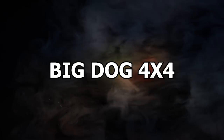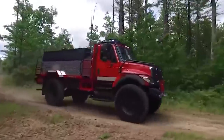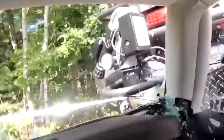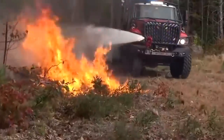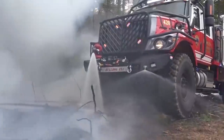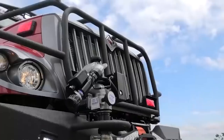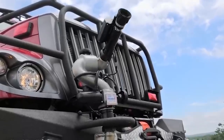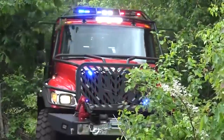Number 5. Big Dog 4x4. This is one awesome-looking truck, guaranteed to make heads turn wherever it goes. And for all the right reasons. I mean, for one, it's a first responder. The Big Dog 4x4 is a versatile firefighting apparatus and forms part of a first response team along with brush trucks, crash trucks, and pumpers. The custom outfitted off-road vehicle has been designed and engineered to enable firefighters to go where they need to go with little hassle, plenty of grunt, and a host of handy features.